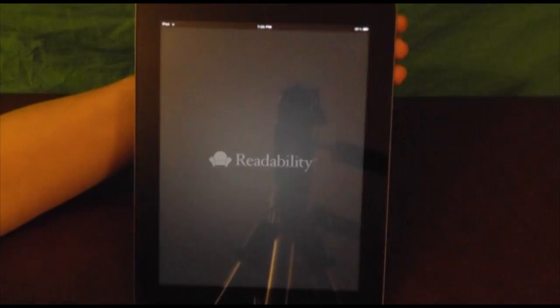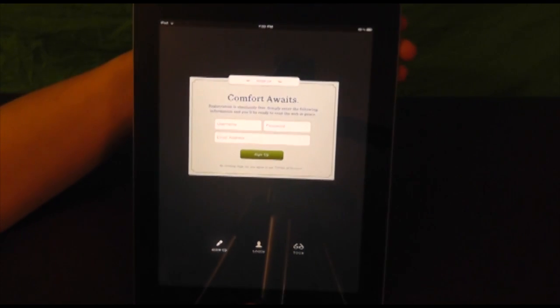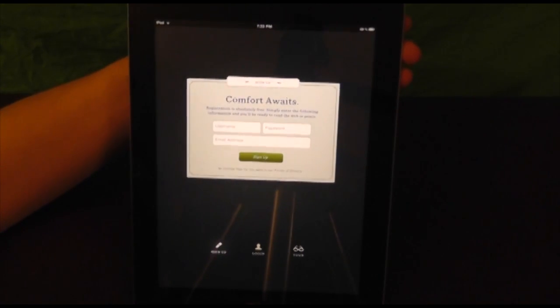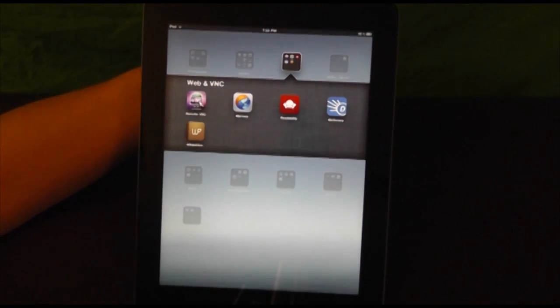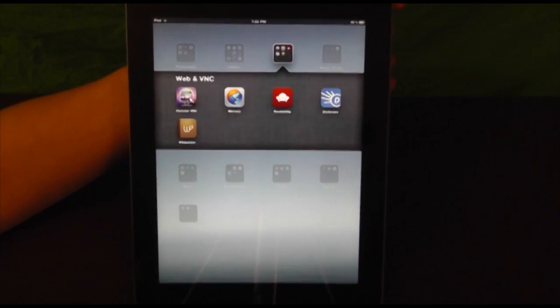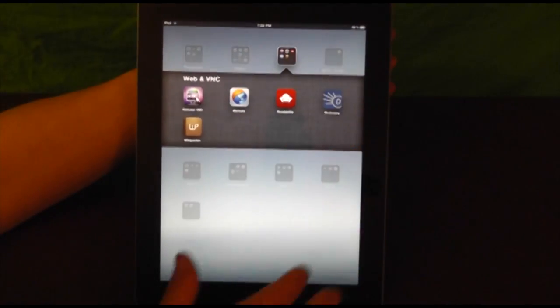Alright, Readability. This is definitely by far one of the best apps. You actually do have to sign up or log in, but it is absolutely free. You can make a $4.99 donation, and that donation will just go to help it. But basically, you'll be able to save web pages right on your iPad without having to connect to a Wi-Fi connection. It works really well and it looks pretty cool.